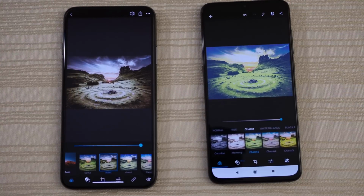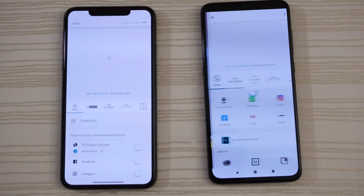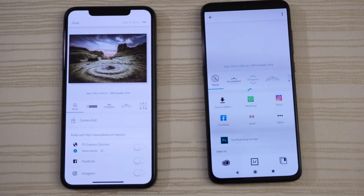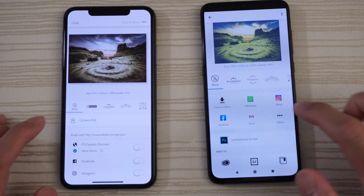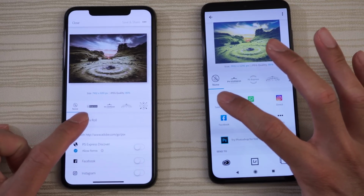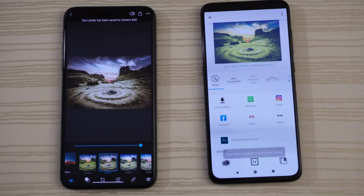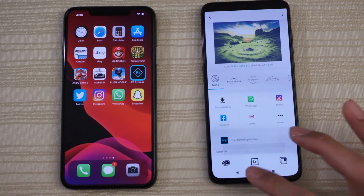And then, looks different though on both. And then go ahead and just press that. Faster on the 11 Pro on this step. And then save on the camera roll and save to gallery. See which one does this faster, and let's go. Faster on the iPhone, as you can see.